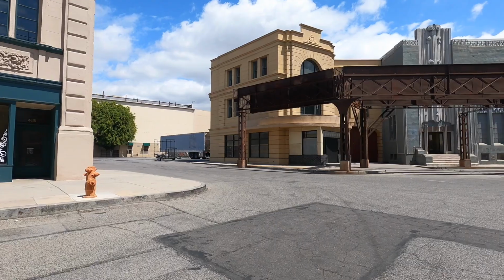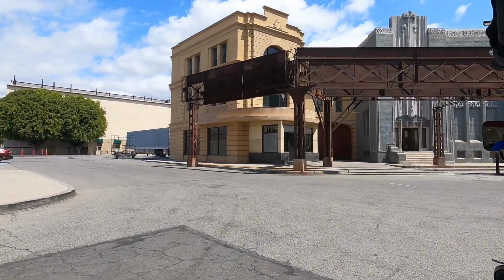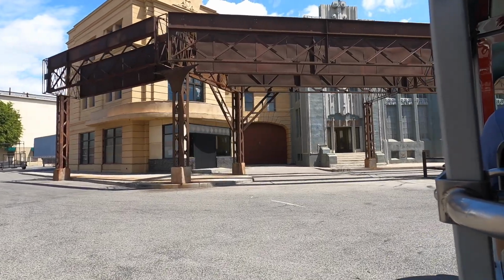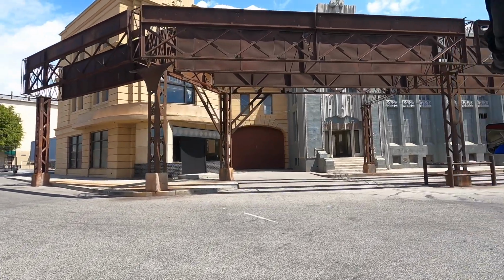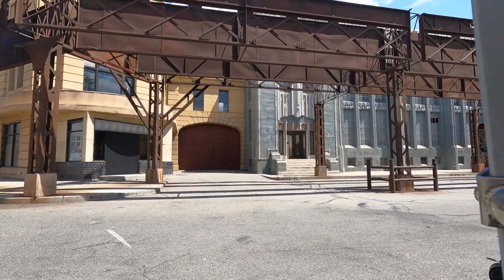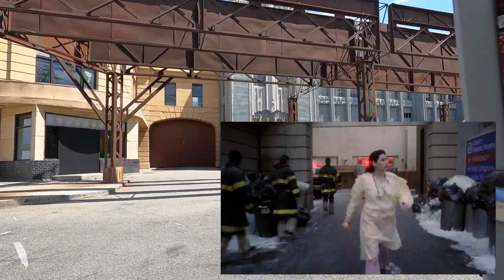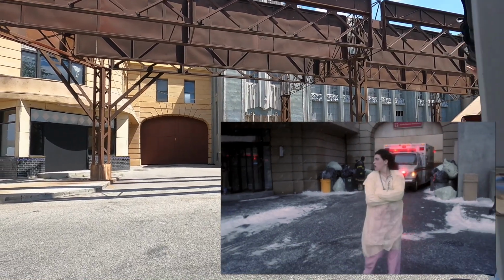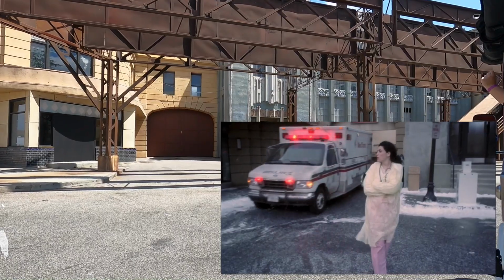Up ahead is Chicago. This blue and gray building was the first building that was there. It was for the original Flash series, which only lasted about a season because it was very expensive to make. Then they used it as a hall of records for Tim Burton's Batman. And then ER came in and built the other buildings and built this L-track train.